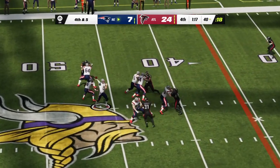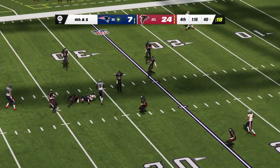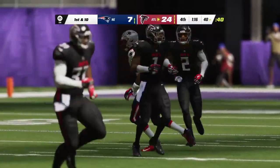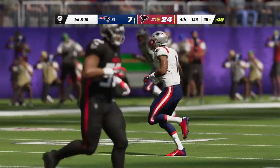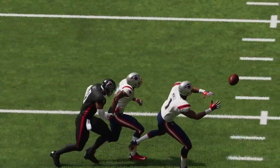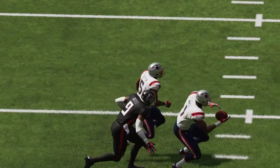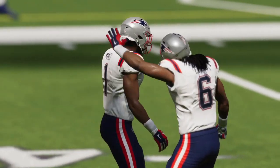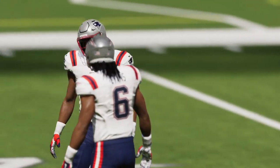As expected, they're going for it to keep the drive alive. And it's incomplete. They cannot convert, and they turn it over. They had to go for it with such little time remaining, and the Falcons' defense stands tall. They'll get the football back. So they tried to go for it for pride, but it really wouldn't have mattered. This one, it was already determined. No doubt about it. This one was over a while ago.